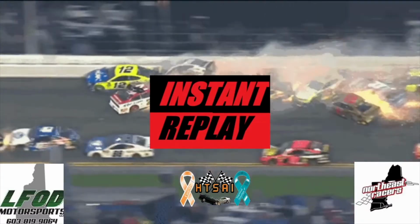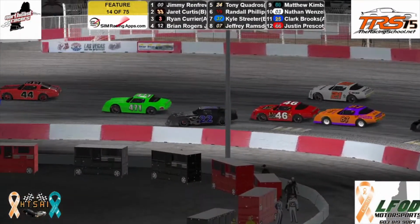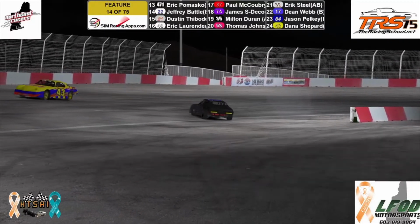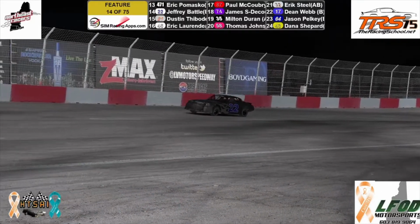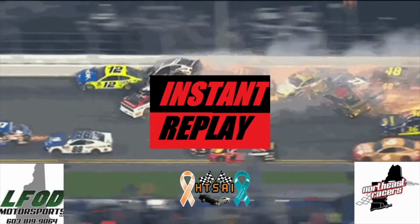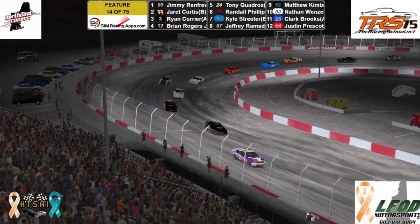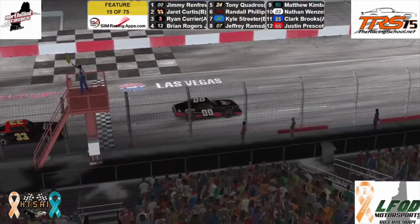And it looks like it's going to be the 22 of Jeffrey Battles this time. He was trying not to get into the back of the Eric Pomasco car and just got loose, spun down. Nobody collected on that one. He didn't look like he hit too hard. A little bit of damage to the left front of his car, but manages to get it corrected. He is back underway, but that's going to put him back to the back of the field. Kevin Cormier appears to be out for the night, so we're down to 24 cars.